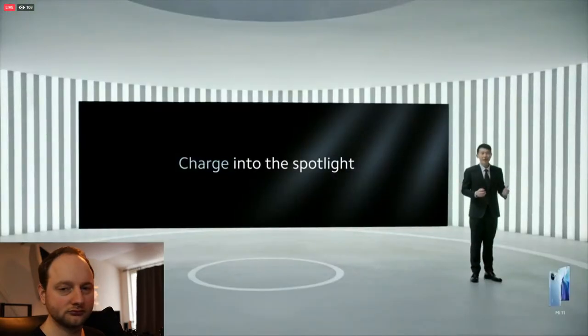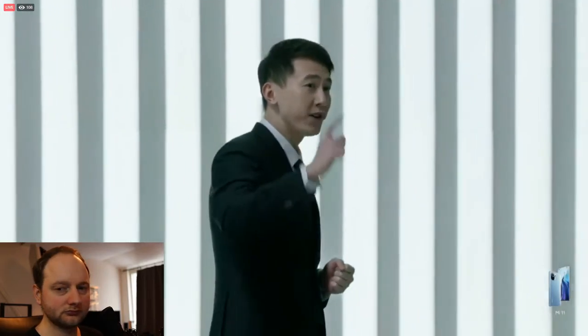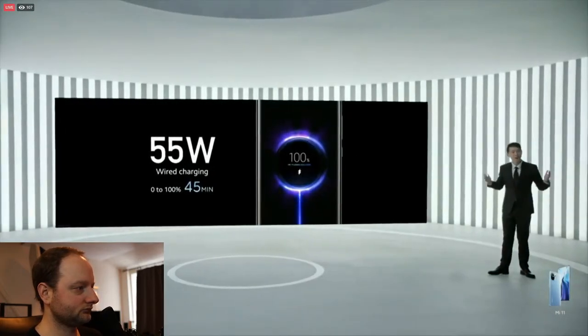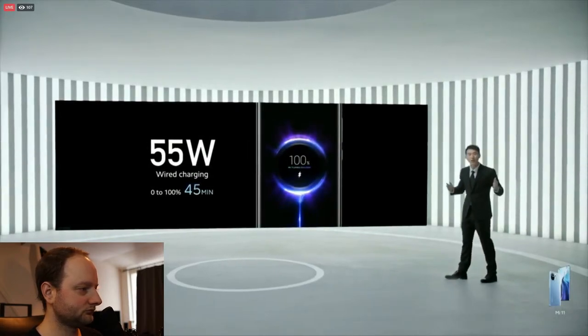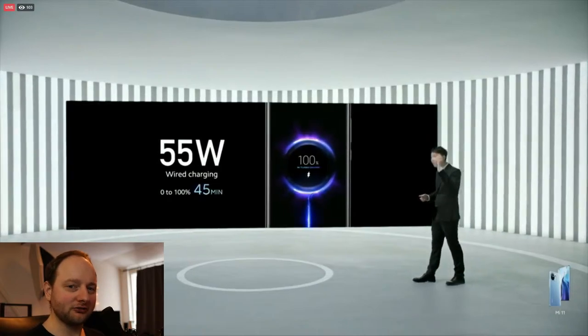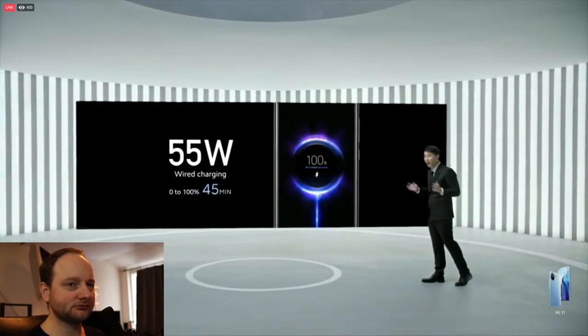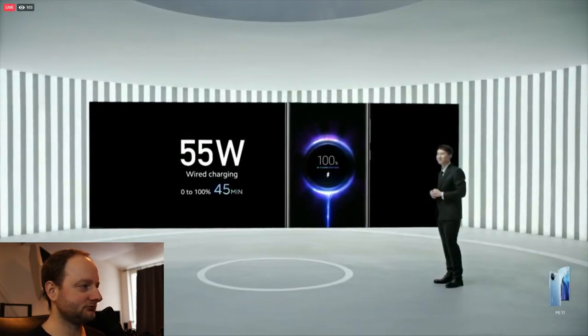Wi-Fi 6 on Mi 11 is fast. Speaking of speed, Mi 11 will let you charge forward into the spotlight. For the first time in our global markets, we'll be offering 55 watt wired charging. This allows a full battery charge in just 45 minutes. And that is from a completely empty 0% charge.